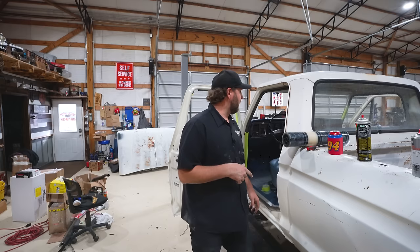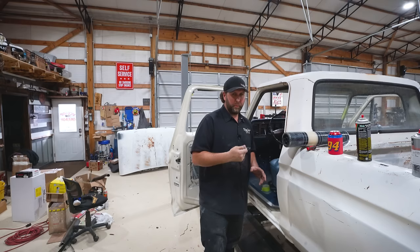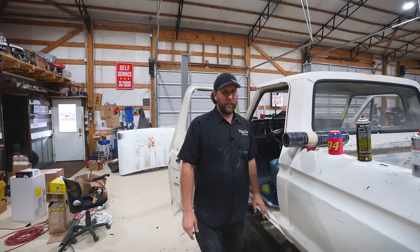I loosened the track on the latch side of the door, which is just two 7/16 bolts. I like to loosen them, just crank the window down, let it find its path, then tighten it. And that also helps significantly. But I'm just gonna go over and do the same exact thing.